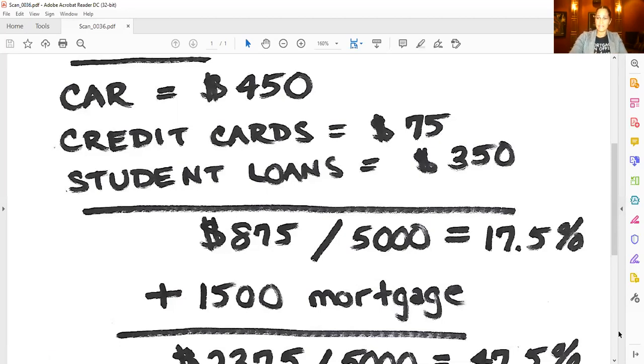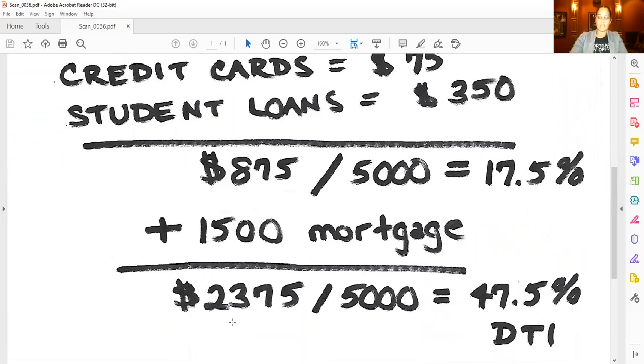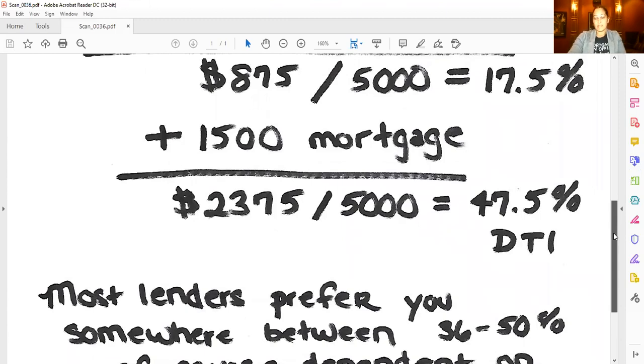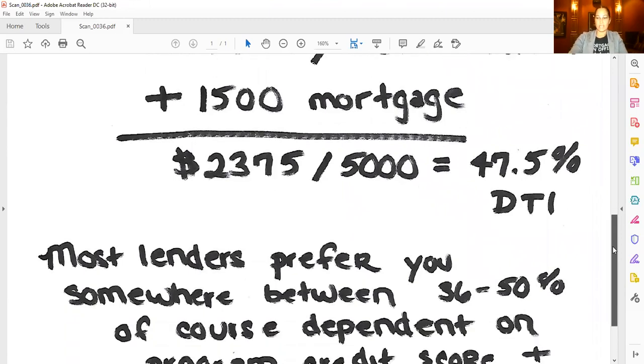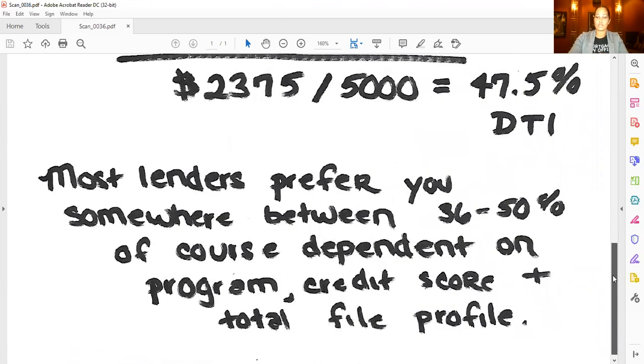So keep in mind, they had a $1,500 want, and so we added their monthly debt with the amount of mortgage they don't want to exceed, which then gave us the new number of $2,375 a month. But again, we must divide it by their monthly gross income, which happened to be $5,000. When we divided that, that gave us 47.5% debt to income. And although that's okay, lenders really would prefer you somewhere between 36 to sometimes 50% on the back end. Do you have some programs like FHA that may go up to 55%? Yes, you do, but that's not a safe calculation because that's very dependent on your program, your credit score, and the total file profile.